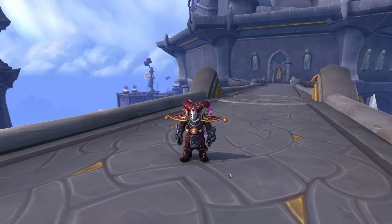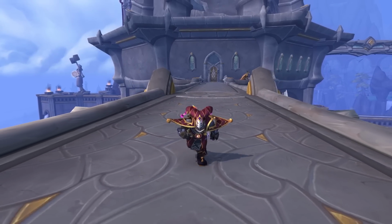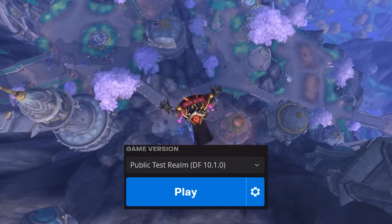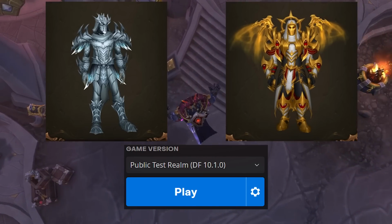So I just hopped back on World of Warcraft after a week-long vacation, and there's just a whole lot more in the game to talk about now. I hopped on over to the PTR and noticed that the 10.1 patch was available, and one of the coolest things I found was that all the new tier sets have been released and available to view.